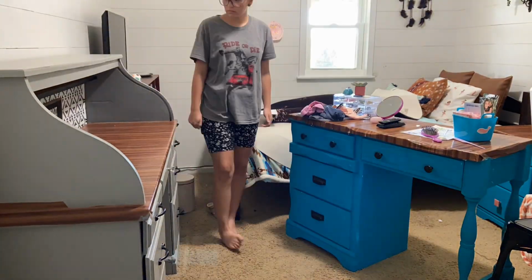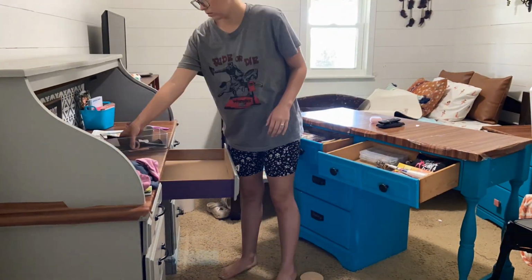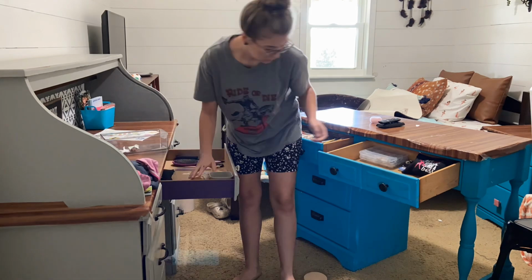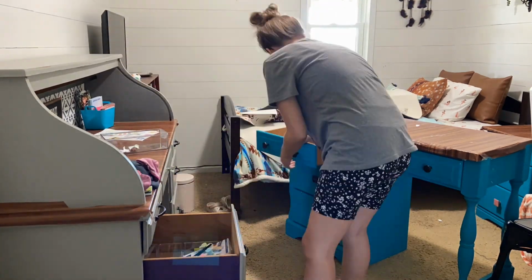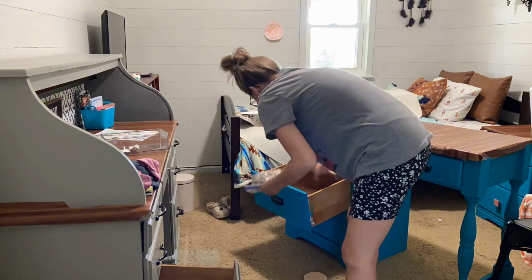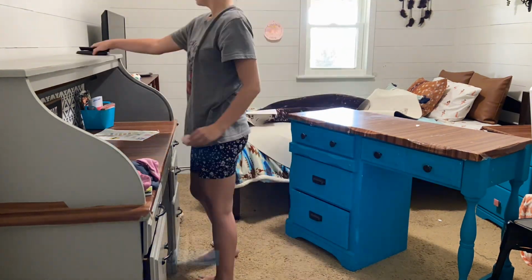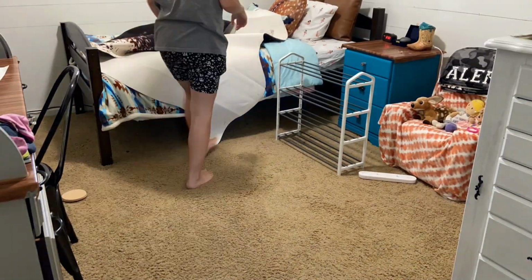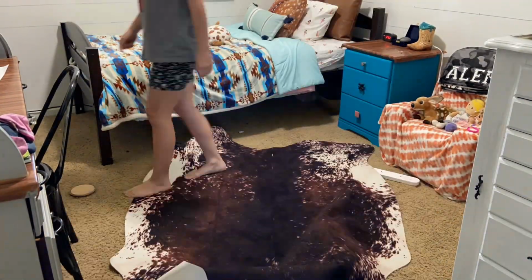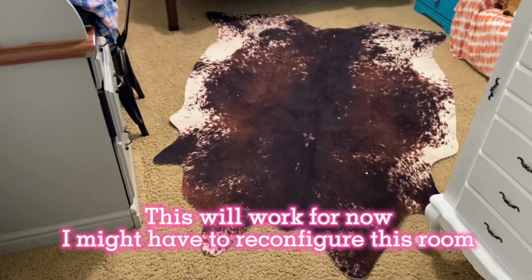But in my daughter's room here, I'm switching out the desk, and I think I'm going to get rid of the desk that's blue, but I don't know if I want to repaint the other desk yet. I probably will if she ends up keeping it. We might have to do some reconfiguring in this room to make it a little bit better. It is functioning now for her, but again, I feel like this desk is just going to collect more clutter for her, but we will see.